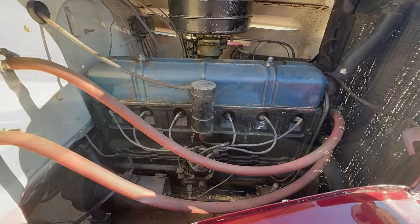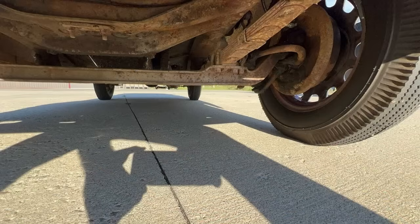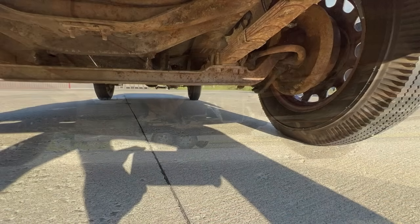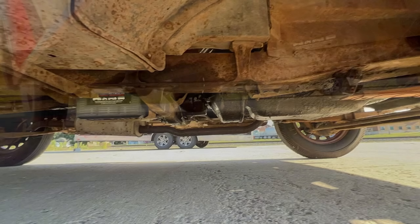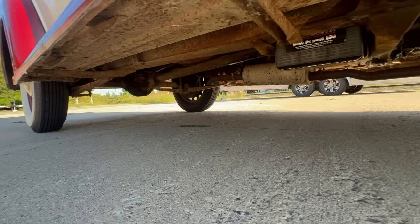Driving impressions. Described as a great parade cruiser, this '36 Chevy is ready for relaxed motoring. It's not modified or modernized, making it a rare find for collectors seeking authenticity and originality. Number 9.